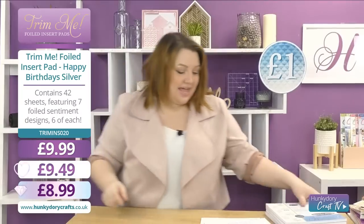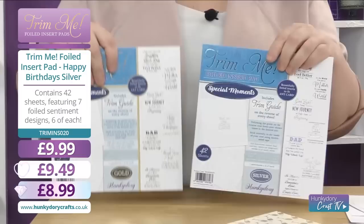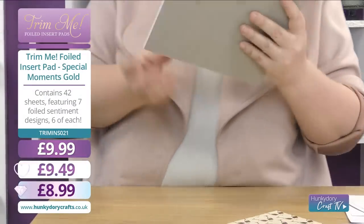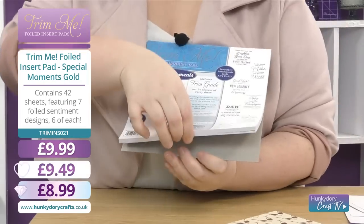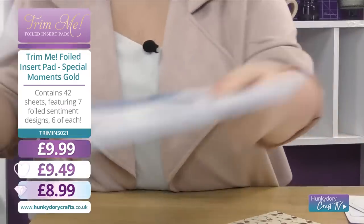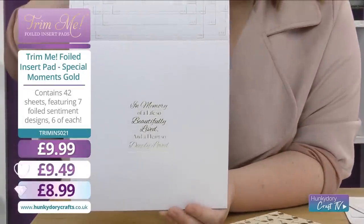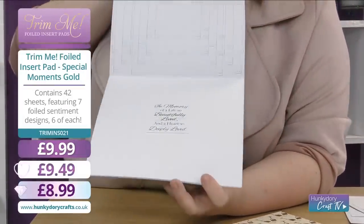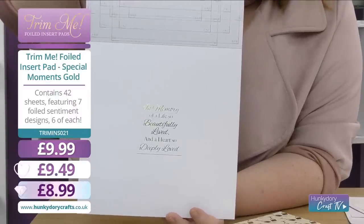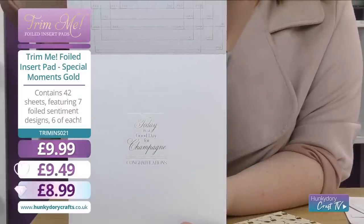So that's our birthdays. We also have our special moment, also in the gold and silver. Let's do this one in the gold. We'll flip through some of these for you. She said in the gold, and then she's picked the wrong one up. Oh, gorgeous. They're both equally beautiful though. In memory of a life beautiful and deeply loved. I'm just going to flick through and then read you some of the things.